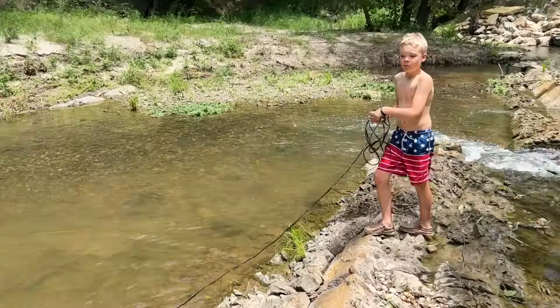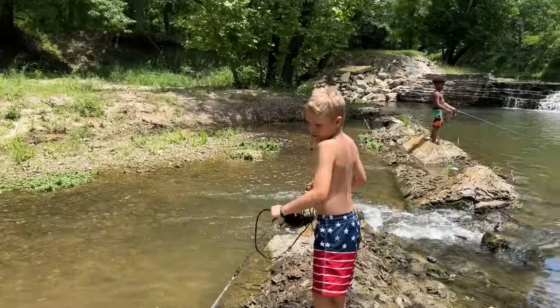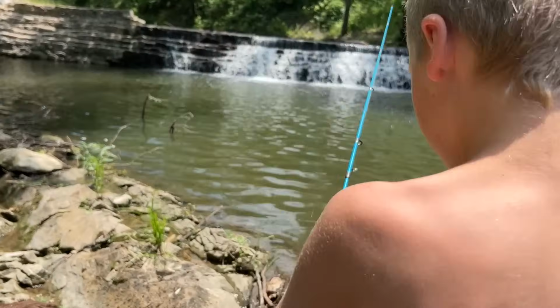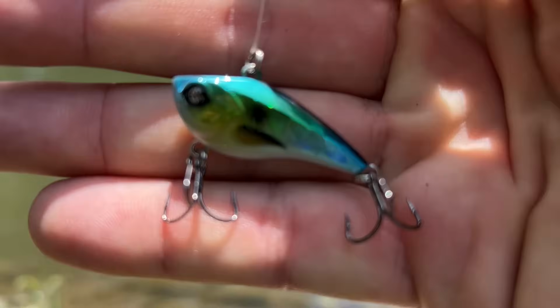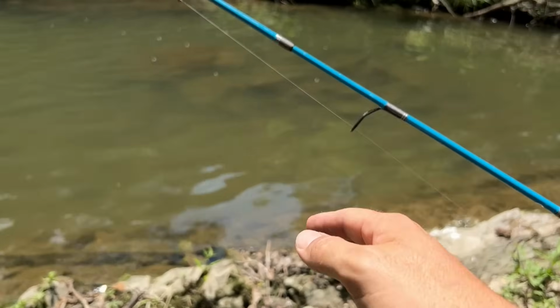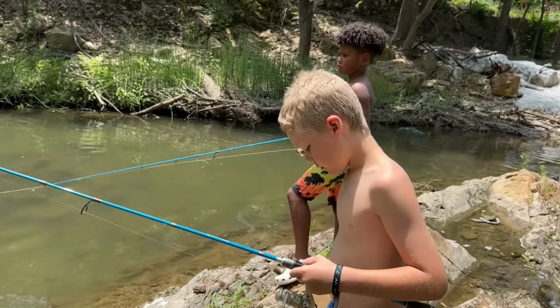I mean, it wasn't a bad cast, but it was terrible spot placement. I will say that. But you did get the net open. Let's see what they tied on. Houston tied on one of them little Guggen micro baits from the Guggen squad. Houston actually caught some trout on that back during the winter, remember? Oh yeah.